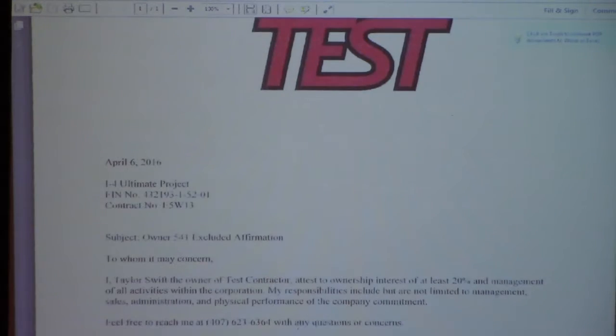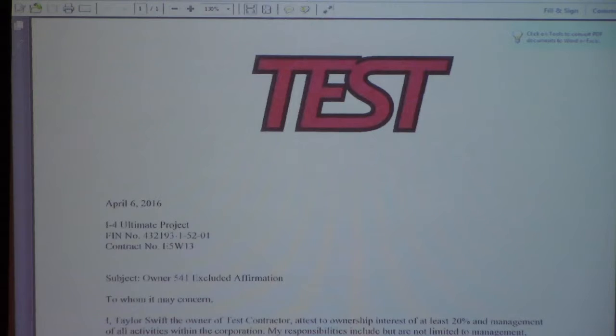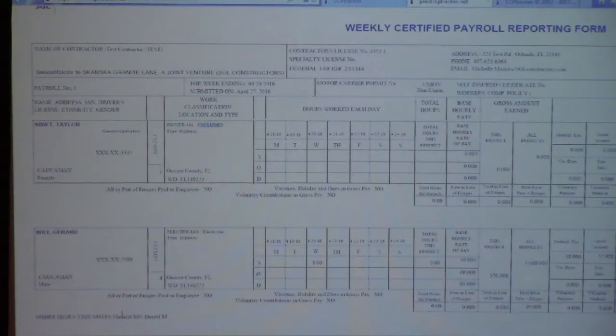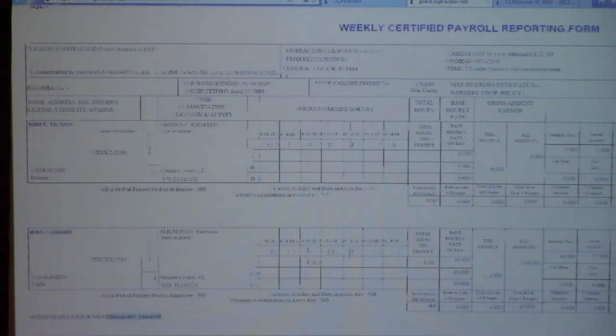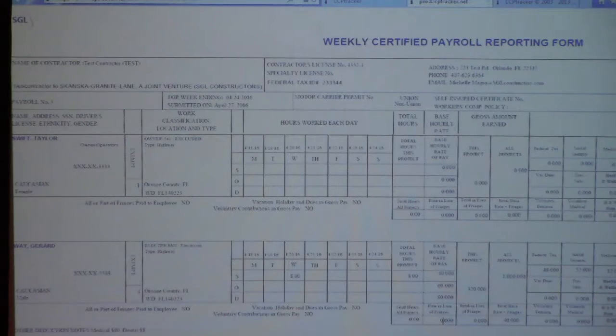Okay. Here is her excluded affirmation. It states that she does 120%. And the signature and date look good. All right, so that means that that abbreviated payroll is approvable. So we will go down to Gerard. Here his deductions are detailed by type and amount. So I verify the information.